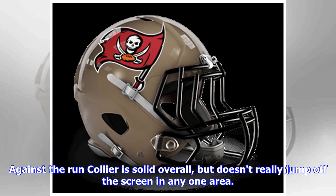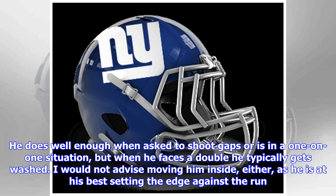Against the run, Collier is solid overall, but doesn't really jump off the screen in any one area. He does well enough when asked to shoot gaps or is in a one-on-one situation, but when he faces a double he typically gets washed. I would not advise moving him inside, either, as he is at his best setting the edge against the run.